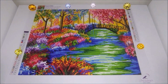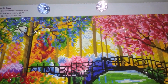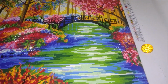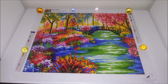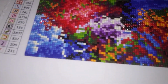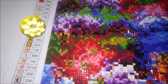I love the high quality canvas, the poured glue, and the amazingly sparkly drills. But as far as I understand, this company does not have a team of artists, and that is why, to avoid pixelation on their kits, Dreamer Designs choose a bigger canvas size. And as you know, I'm not a fan of 60 by 90 or 60 by 80 centimeter kits, and the majority of their diamond paintings are of this size.